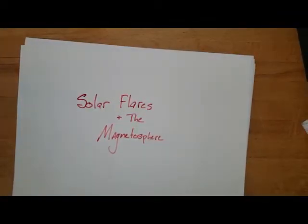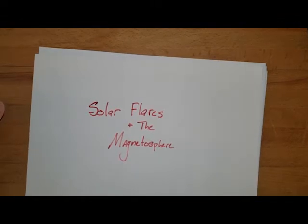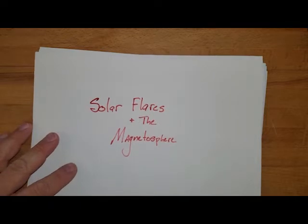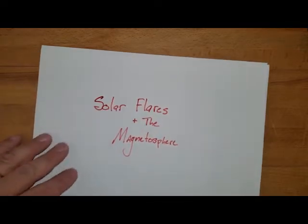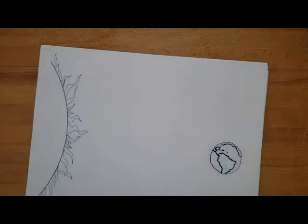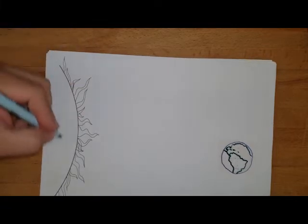We've talked about a number of the different types of radiation that will come in and get us, and some of the ways that our atmosphere is protecting us from those. But there's one other thing that's going to be coming from the sun that we want to address, and that's going to be these solar flares.